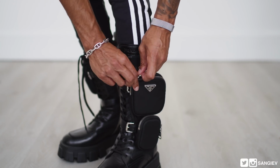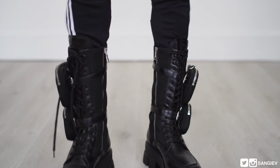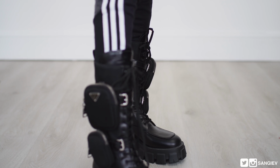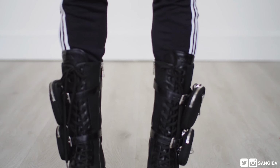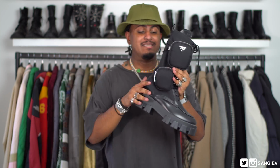Look at that heel. Look at that blocked sole. Extra height. For me, love them. They're surprisingly light. Like I did say, they were heavy when I was holding both of them in one hand, but genuinely for a boot this bulky and with this many things going on, they're surprisingly light. You're gonna see me wear these a ton. I'm so hyped about them.